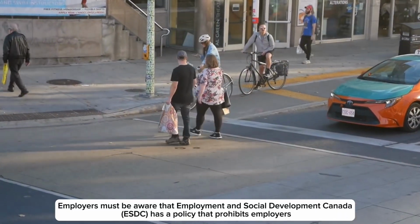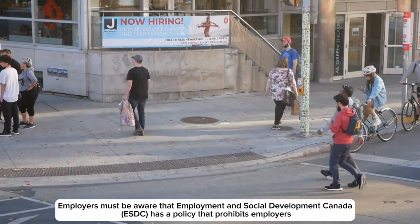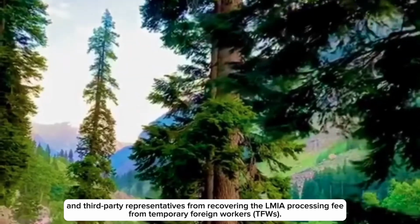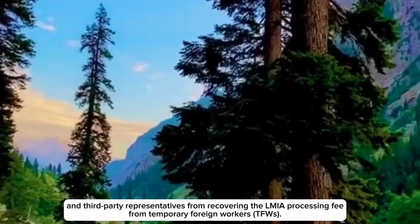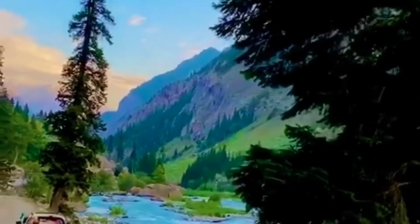Employers must be aware that Employment and Social Development Canada (ESDC) has a policy that prohibits employers and third-party representatives from recovering the LMIA processing fee from temporary foreign workers (TFWs).